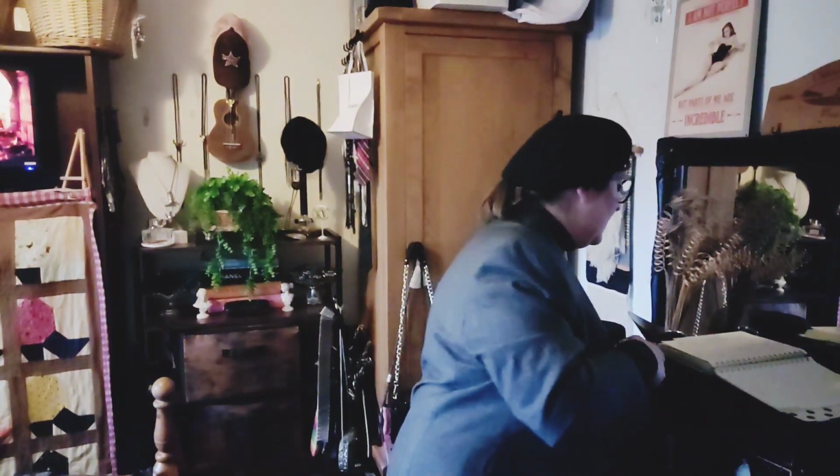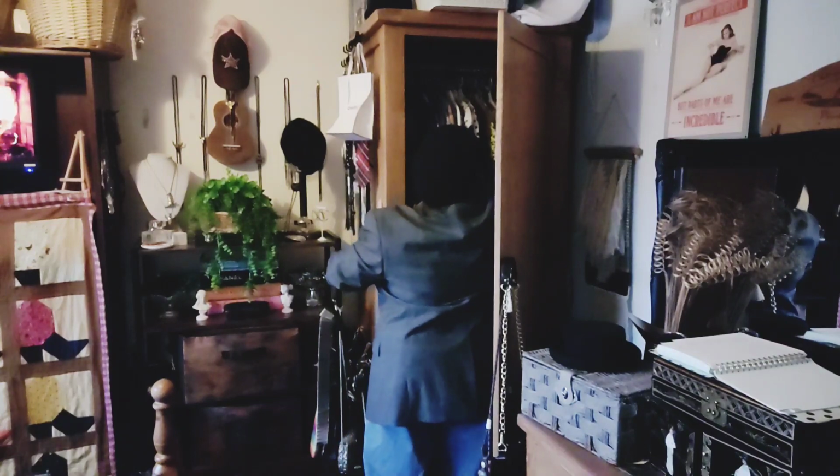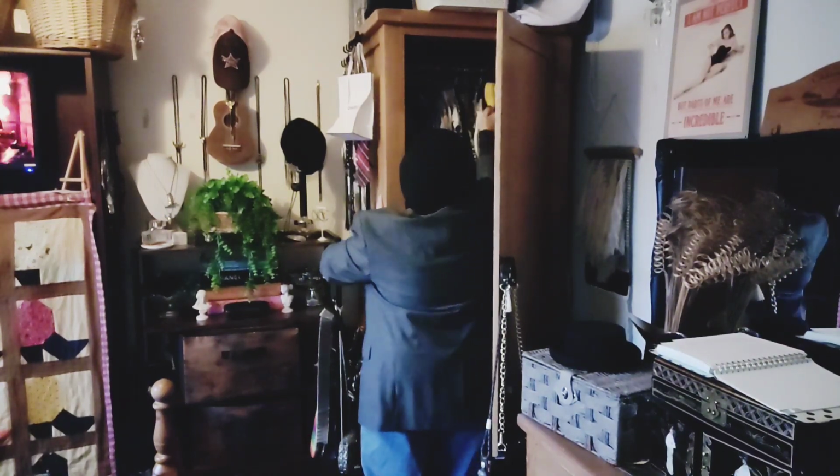So recipe number 2 is a collared dress, vest and tall boots. Now I don't have a dress with a collar, but I could probably try and rectify that. So I'm going to have a look now. I think in here I have got the perfect dress.